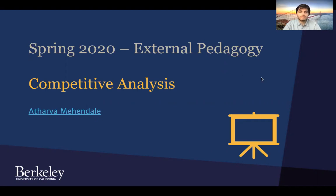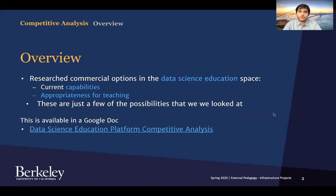So let's get started. For the overview of what I'm going to be talking about right now, we basically researched commercial options in the data science education space. What that means is, what their current capabilities are and their appropriateness for teaching, and these are just a few of the possibilities in that space that we've looked at. This is by no means comprehensive, but we have really tried to find some of the biggest, boldest startups out there that are really trying to push the data science education space forward. And this is available in a Google Doc, which we linked here.